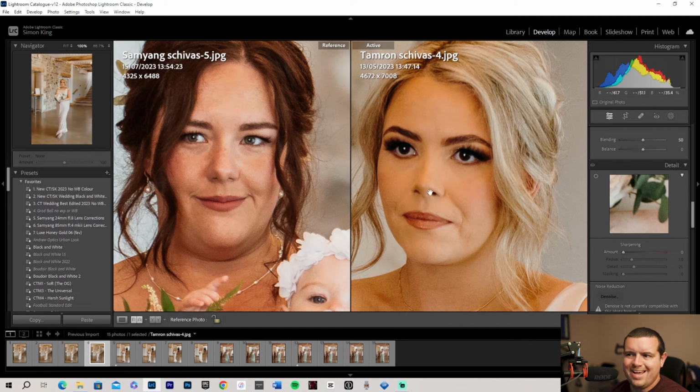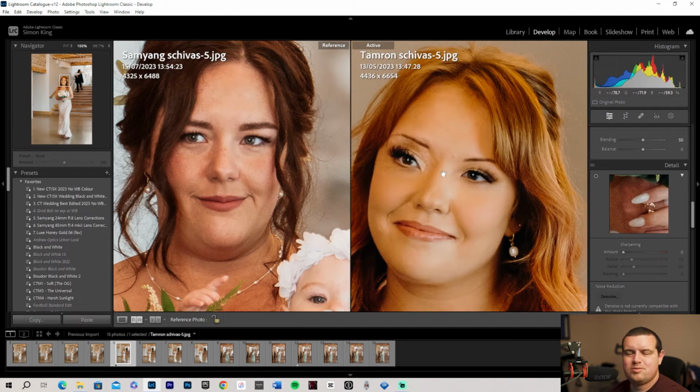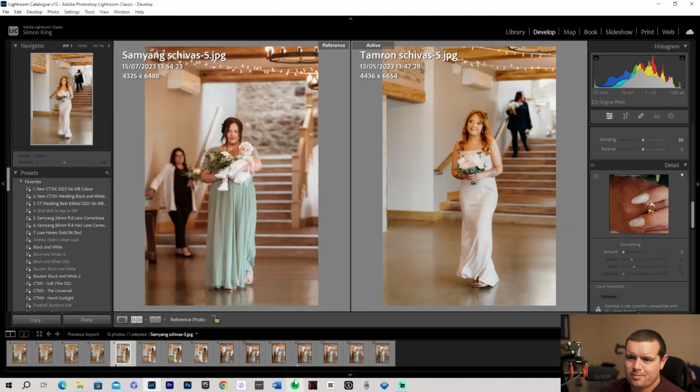That has not nailed it, but it's passable. But that's what I mean about, if I'm spending that much money on a lens, I expect it to be nailing it more often than, what do we get on that first bridesmaid? Maybe 2 out of 4. So I don't know, maybe my expectations are a bit too high.